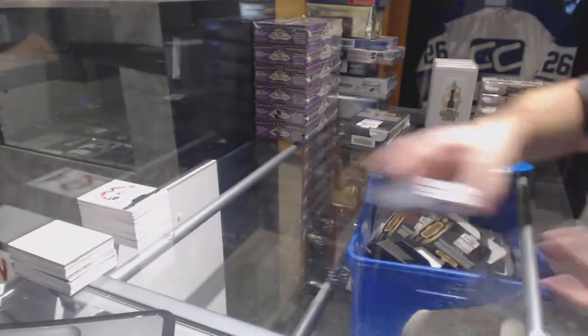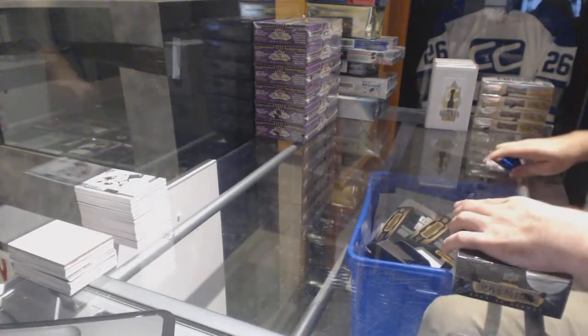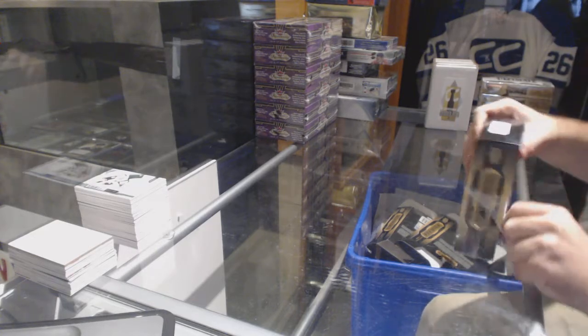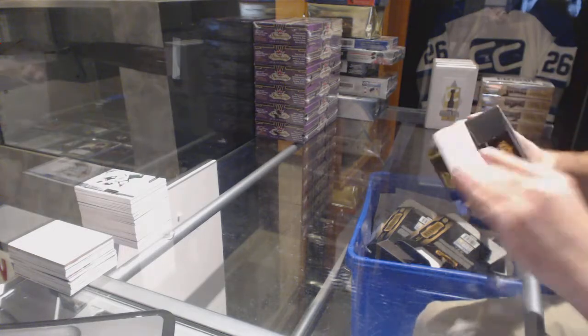Whew. All right. If this tin is not the worst tin, then this case is like mind-blowingly good. Holy moly. Carey Price out of 49, Crosby out of 25, a mega patch.